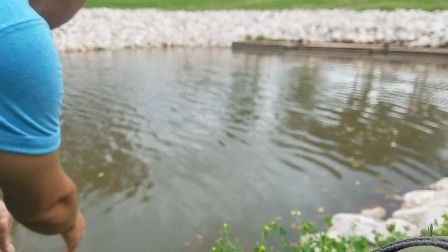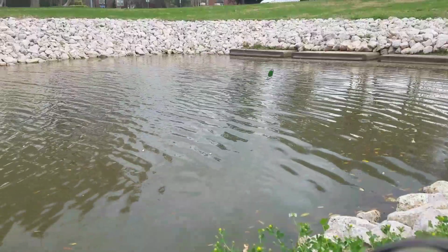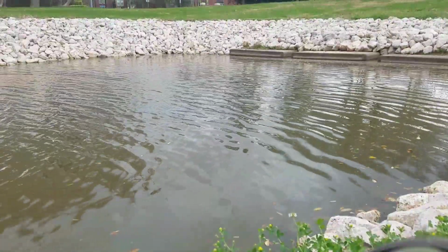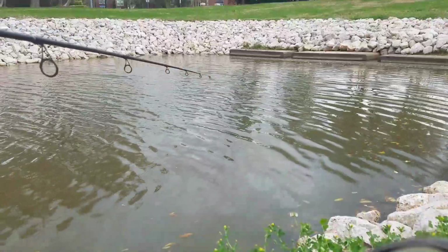There he goes. I want to see how many we can get out of the same spot. Let's have one more cast. I don't want to cut the camera. I want to see if we can get two while rolling. There we go. We got him right in front of that culvert. That was a good cast, if I do say so myself. Slow retrieve. Slow retrieve.